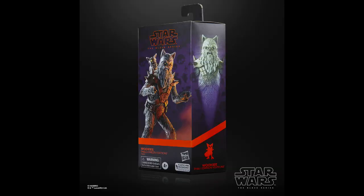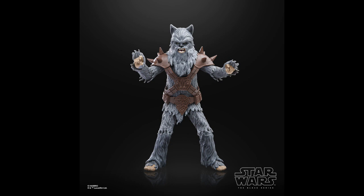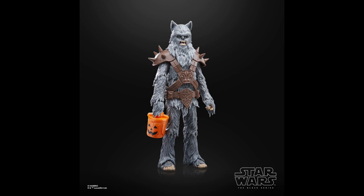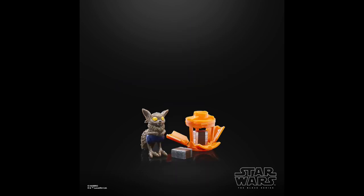Star Wars, the Black Series Wookiee Halloween Edition. Ages 4 and up, retail price $27.99, fall of 2022, so it should be out soon. You can celebrate Halloween and imagine scenes from the Star Wars galaxy with a 6-inch Wookiee Halloween Edition figure. Celebrate the Halloween season with a specially designed Star Wars the Black Series figure featuring Halloween-themed deco and packaging as well as many points of articulation.